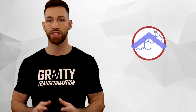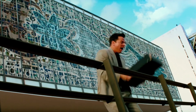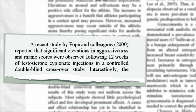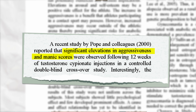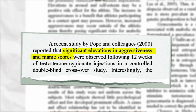People joke about this all the time, but significantly boosting your testosterone levels with steroids can lead to more aggressive behavior in some people. Studies have shown that nearly 60% of anabolic steroid users experience increases in irritability and aggressiveness. Specifically, in a recent study, researchers found significant elevations in aggressiveness and manic scores over the course of 12 weeks while administering testosterone injections in a controlled double-blind crossover study.